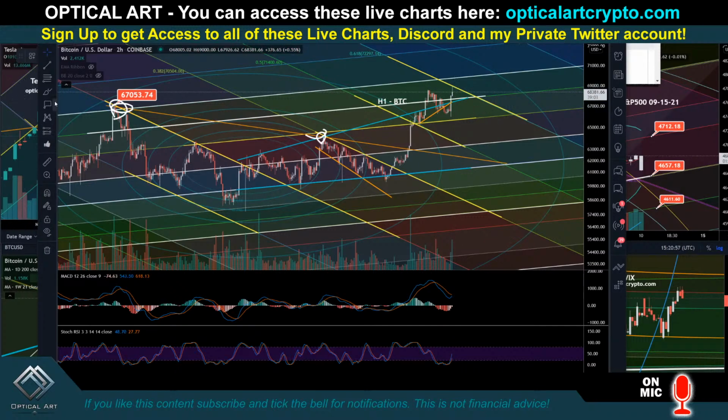So right here, if we come down, your next support level is going to be right here around 65,800. If that breaks, your next support level is going to be right down here, depending when you make contact. The longer it takes, the higher the price. 63,550. You can see this has been a lot of resistance.